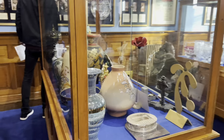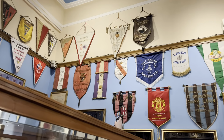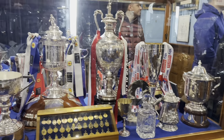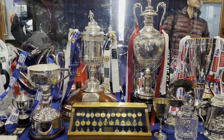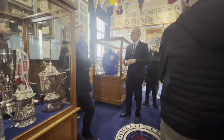There is plenty to see in here, plenty of photo opportunities. Make sure not to miss out on this, because probably the best part and most unique part about the Rangers Stadium tour. On the wall we have 6-1, 7-1, we played St Etienne in the European Cup, and the owner is St Etienne on record setting that bike cycling around the perimeter of the pitch. She kept on and on.